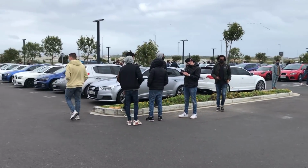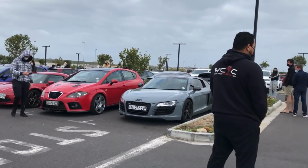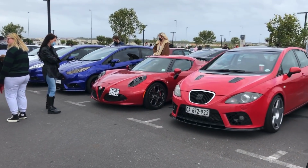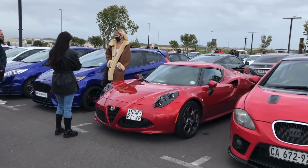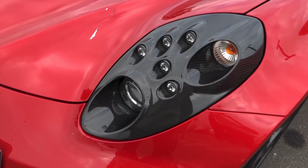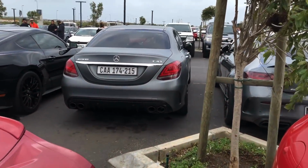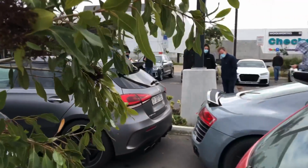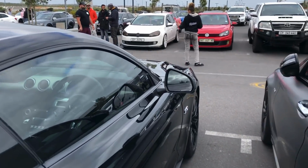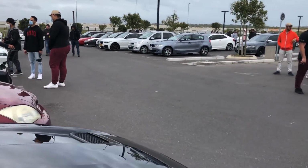So we finally made it to the right parking lot, and let's just have a look at all the cars lined up. It's supercars. Also got the R33. Oh, this M5 we didn't see at the beginning of the run. Yo, check the number plate. IM5 fast. IM5 fast. Let's walk.